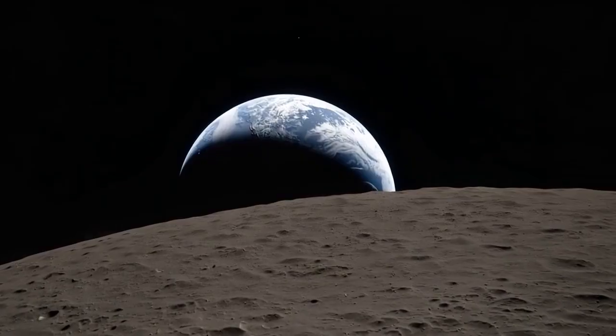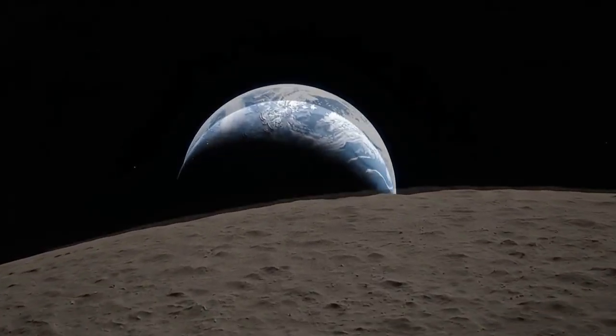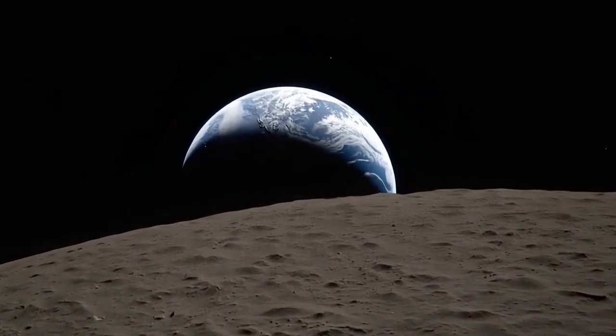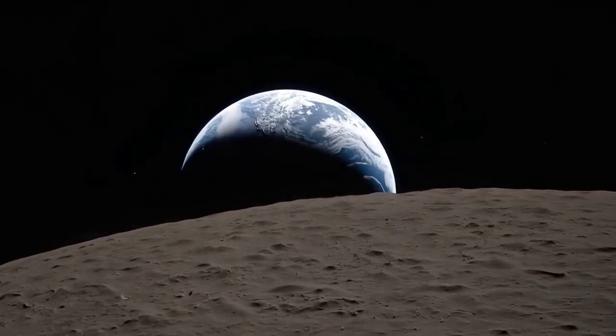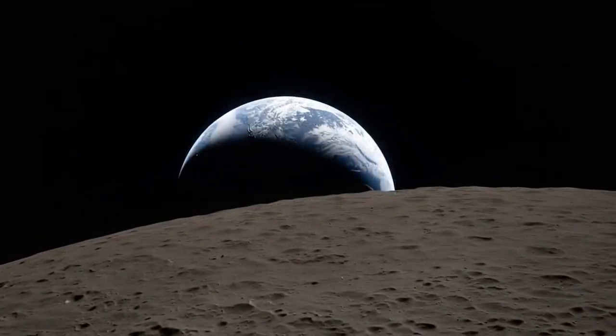Why fly a lunar flyby instead of going straight to a landing mission? A landing mission is much more complex. It requires rendezvous with a lander. It requires docking. It requires surface suits and surface operations.